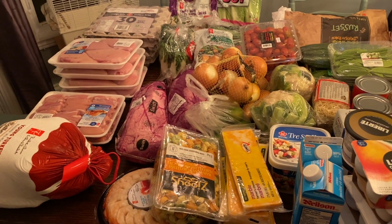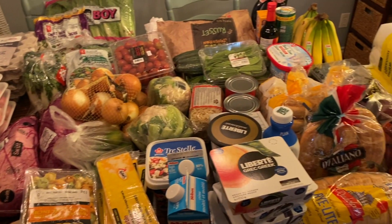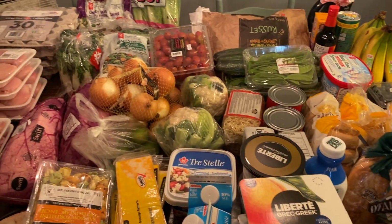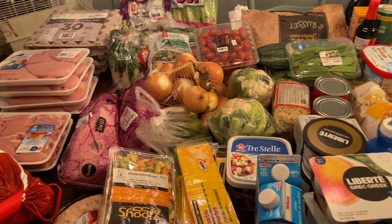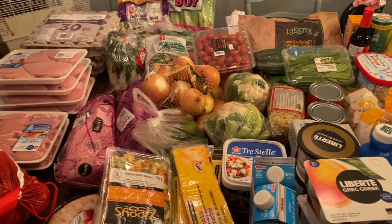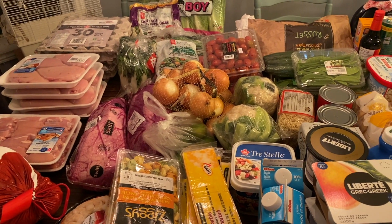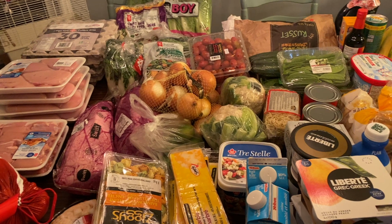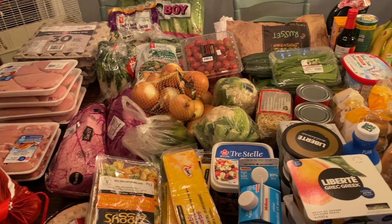So here is what $420 will get you. There were also 3 cases of Diet Coke and I think 2 full cases of Diet Tonic.